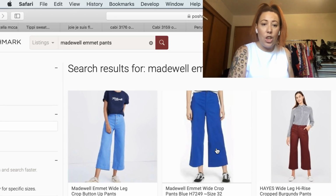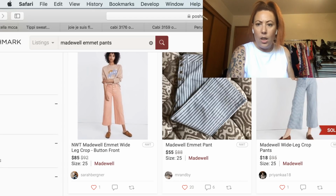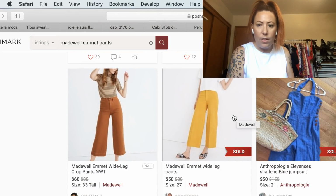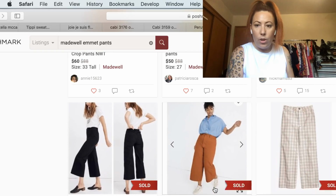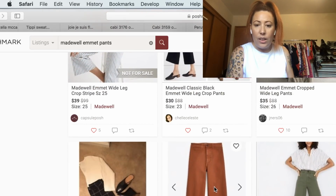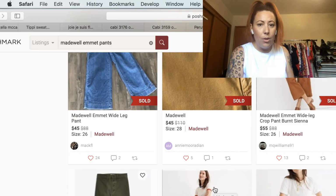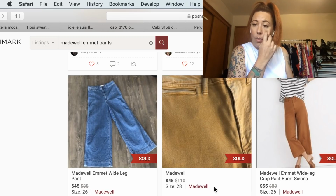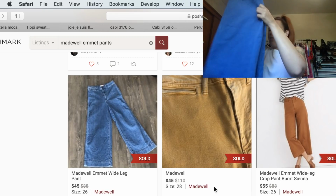So comps are pretty good. Here's some that are currently listed, some that are currently sold. That one was used. So here's 45 for that one that sold, 50 for this one that sold, 40 for those, 20 for those. Size 28 is a good size too. So 45, 55. I think I could do pretty well with these. I will probably list them right around $50, and again, see how it goes. I love them.